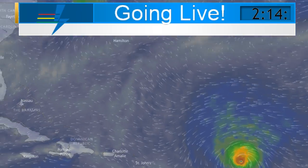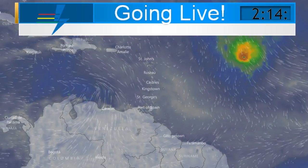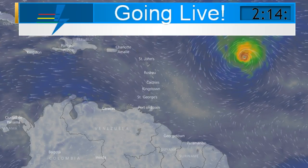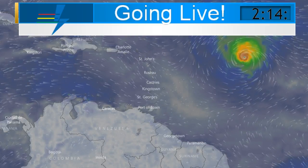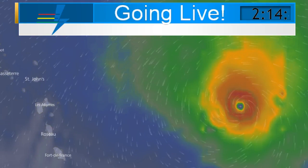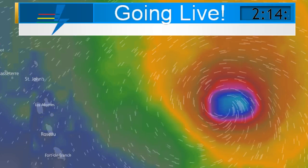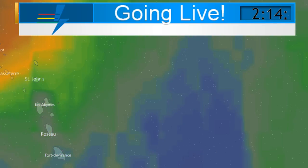Either way, though, it does look like the United States is under the gun here for an impact. Puerto Rico and the Leeward Islands also under the gun, as well as the Dominican Republic and Haiti. We'll just have to see what happens. I think that the NHC will begin to issue watches and warnings fairly soon, especially by the time it gets to this point. I think this will be when we know a little bit better what exactly this hurricane will be capable of. But yeah, this is what the ECMWF expects it to do.